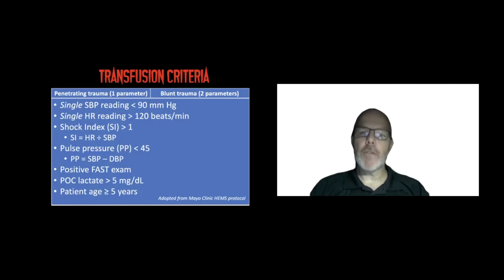So a single BP reading of less than 90 millimeters of mercury, a single heart rate reading greater than 120. But most of the time in patients with ongoing hemorrhage, we don't just typically see a single reading. They have a persistent tachycardia. The shock index is a unique parameter. It's really, really easy to calculate. You just take your heart rate divided by your systolic blood pressure. And we're looking for a shock index that is less than one. If your shock index starts going up, which clearly means you're more hypotensive, more systolically hypotensive, and more tachycardic, then your shock index is going to go up. And that's telling us, the provider, the degree of physiologic decompensation. So the higher your shock index, the more you're decompensating. But yeah, that is a hemodynamic parameter.